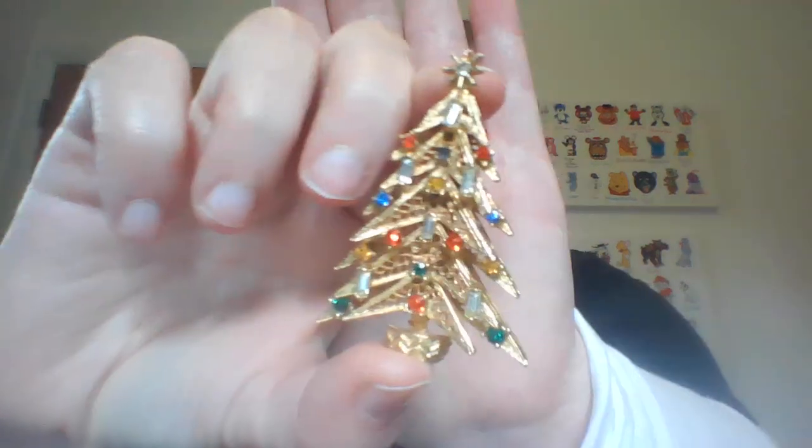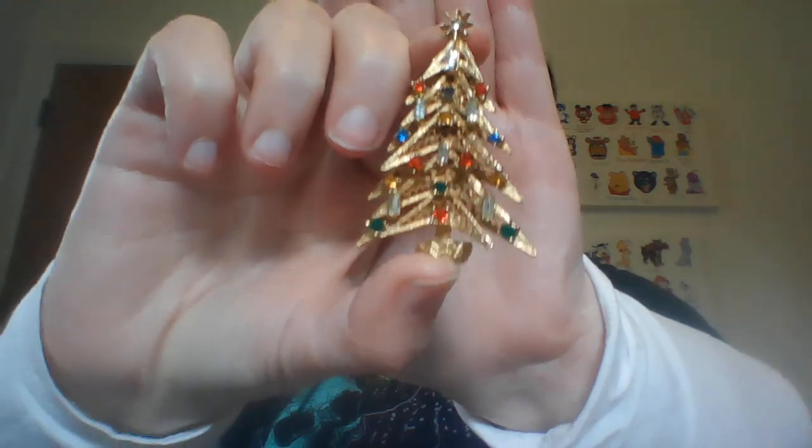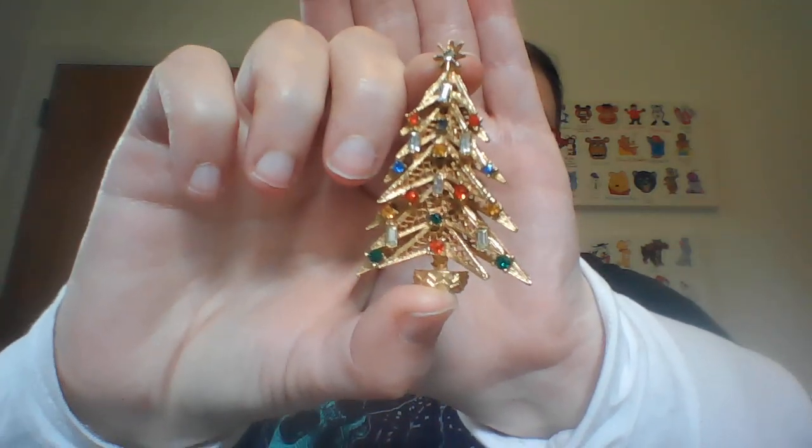There were maybe 10 rummage sales for the whole weekend. We didn't even go yesterday, so the only thing I found rummage selling today was this little Christmas tree pin. It is marked Art, A-R-T, right down here on the base. Don't know if that will show on camera. But I paid $1 for it. It probably averages 10.